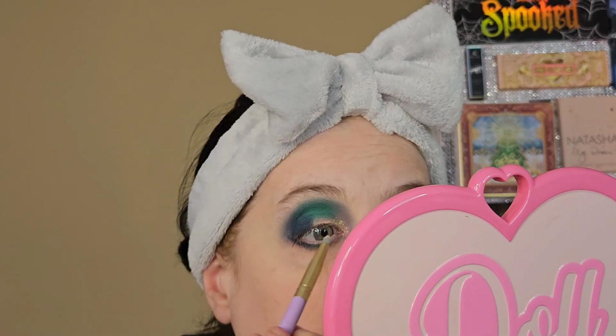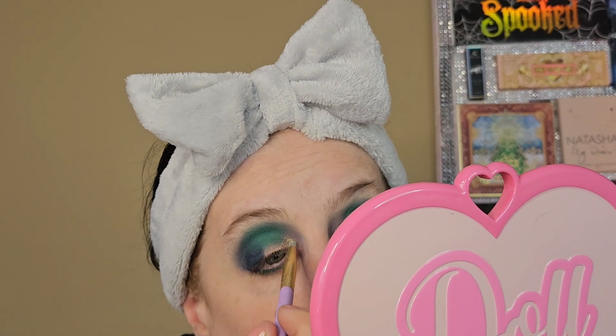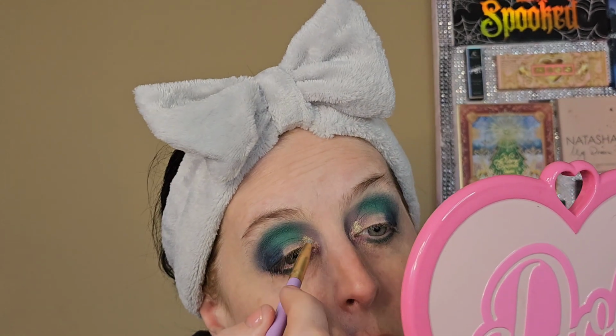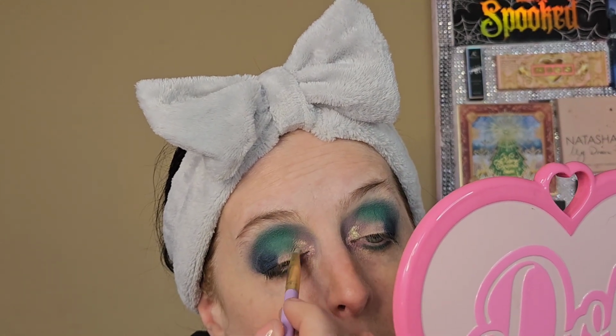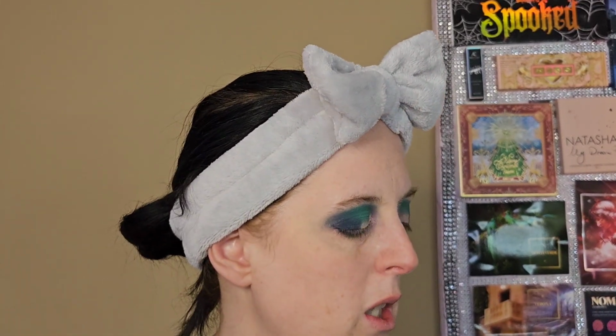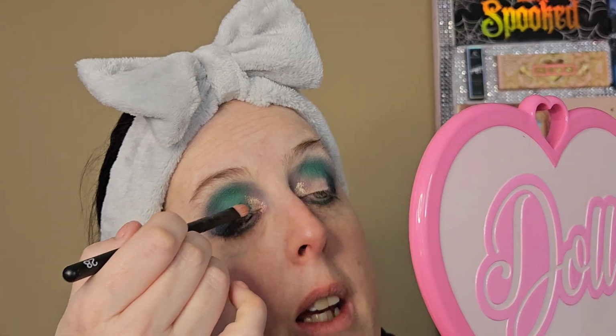Just before we get into the green. Let's pick up that green. That's the shade Familiar. I'm going to pick that up on a Refa 28. And I will spray it, but I haven't got my makeup done or anything, so fallout wouldn't particularly bother me at this stage.